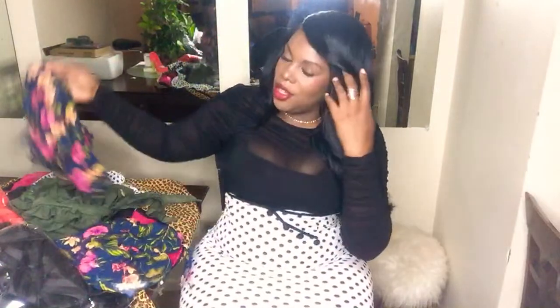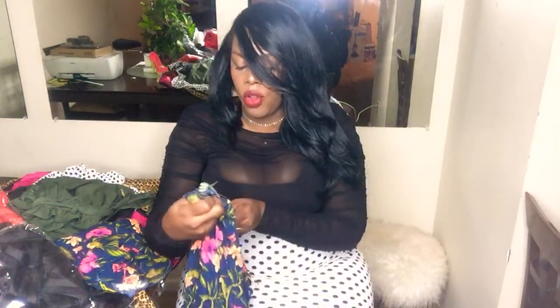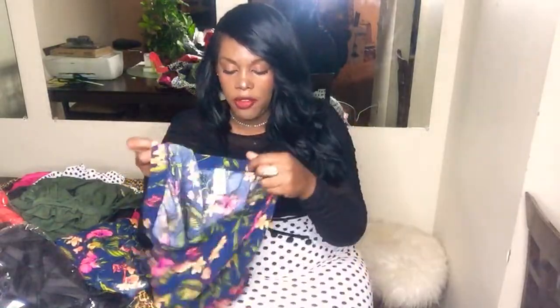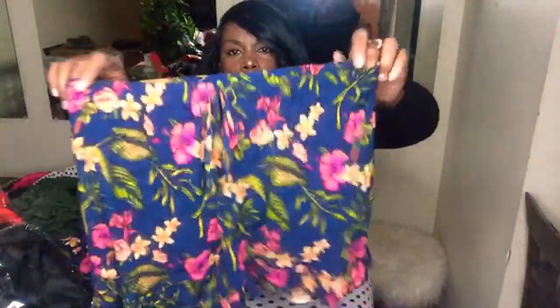Okay, you guys. So right here, I have this cute little short set. This right here is a size extra large, which is a 15, 17. This right here is like flower print. Flower prints are really gonna be in for the spring and for the summer. These shorts are so stretchy, as you can see, so super stretchy. This would be cute to take on the beach with you or on vacation for something comfortable to just lounge around in, or you know, run to Walmart. It's just super comfy and cute.